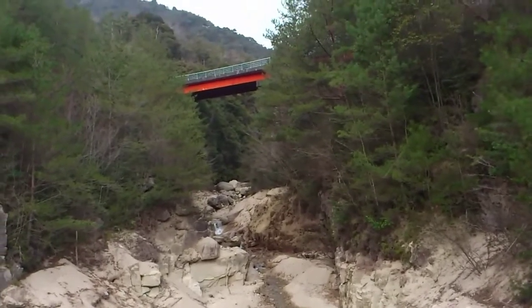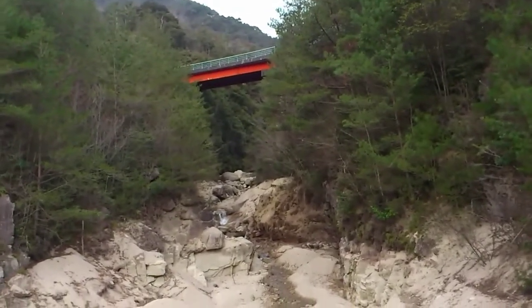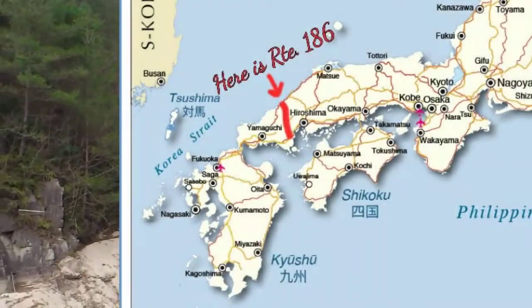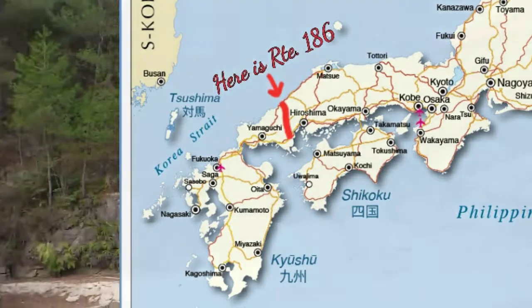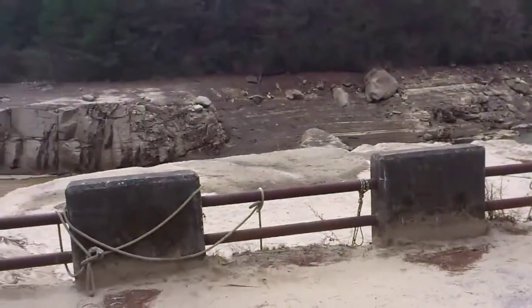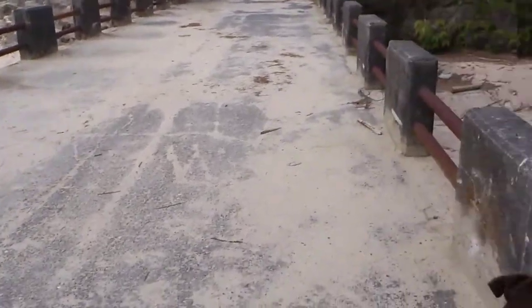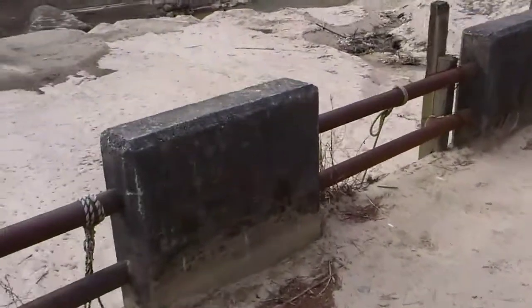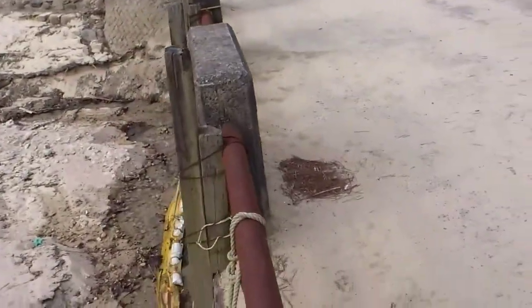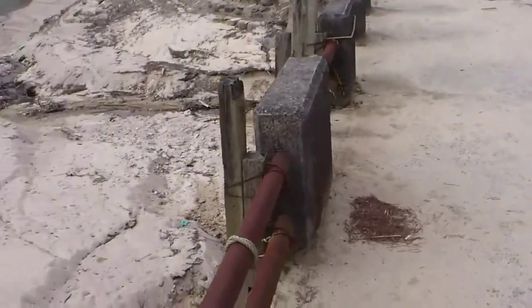So that's the newer Route 186, Yakuhachiju Gosen, running from Otake across Honshu, the main island of Japan, to the Chugoku region, to Hamada City on the east coast side. And this is the old Route 186 bridge that I'm standing on now. This bridge itself is not normally underwater when the reservoir is full, but it's pretty close to being underwater. The water comes right up to about the bottom rail here. And sometimes it overlaps and it gets really deep, but usually not.